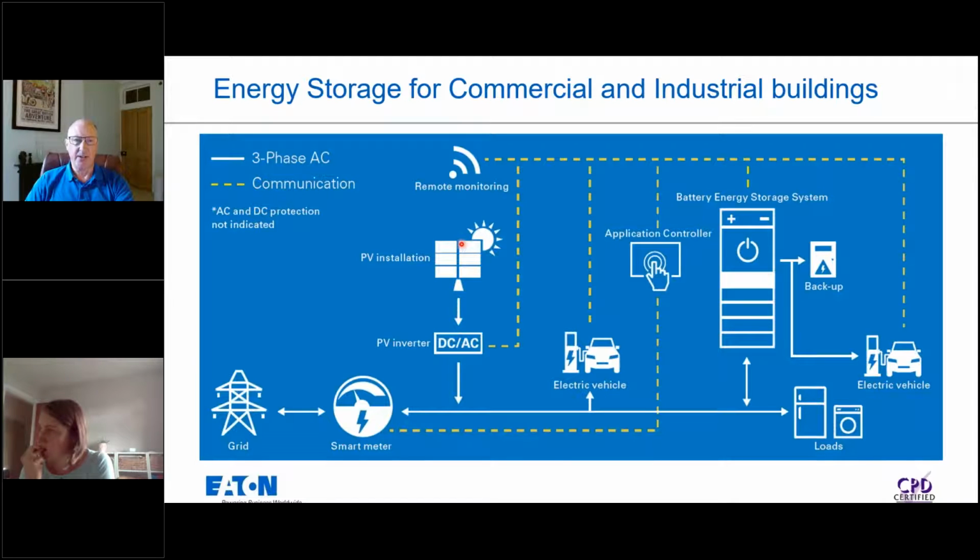We've got our on-site generation here shown as photovoltaic, and that's most commonly what we see, going through its inverter to convert DC to AC and feeding either loads in the building or feeding out to export to the grid. Could be any renewable energy source. We also have our electric vehicle. This is shown unidirectional as a load charging from the building distribution system. With the advent of vehicle to grid, we might see that become bi-directional.